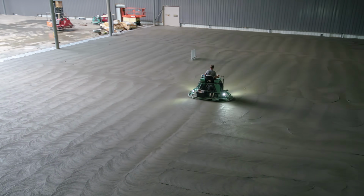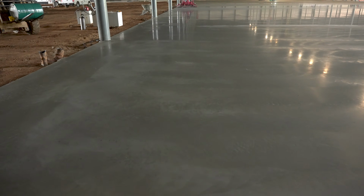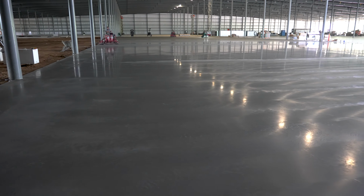Now, smooth trowel concrete isn't very good for exterior slabs, however, because it's gonna be pretty slippery, and exterior concrete is gonna need air entrainment, which makes power troweling an absolute nightmare.